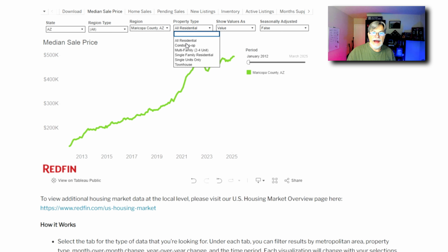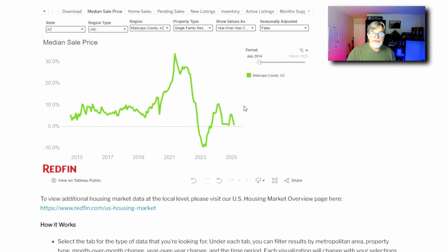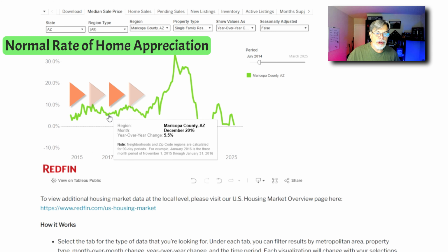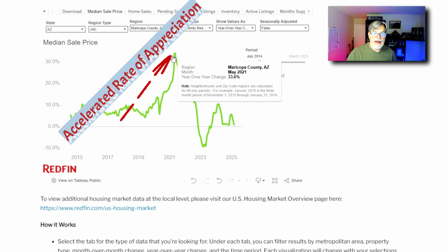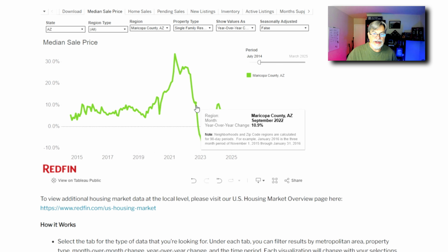We want to look at single-family residential primarily, and we can look at month-over-month or year-over-year changes, which we will do. And the time frame we're going to pick is from about 2014 all the way till today. 2014 was after the big crash in 2008, so we had a sort of normal market where we had median sale prices staying pretty static, and then we hit the pandemic. And again, we saw that enormous boost in median sale prices. Then, after the interest rates went up, we saw it drop back down.